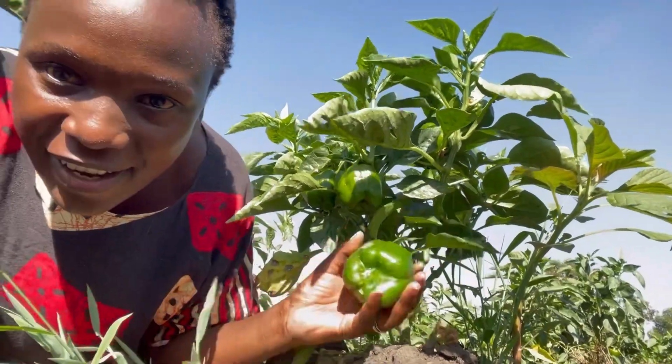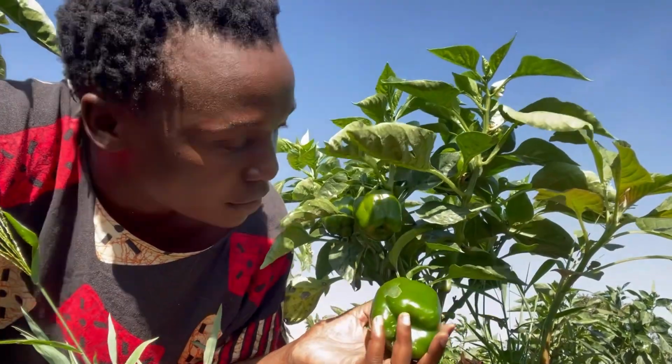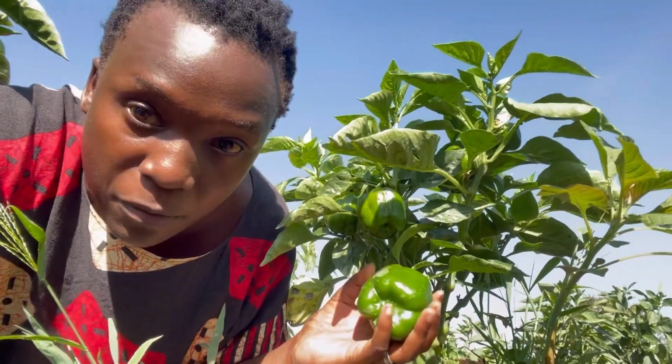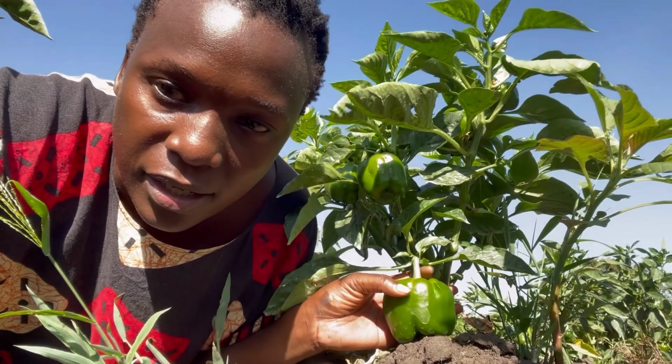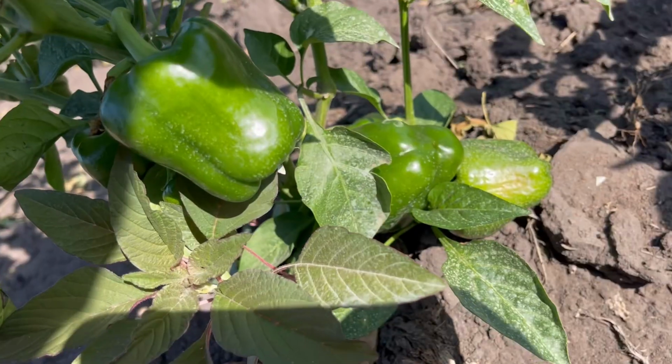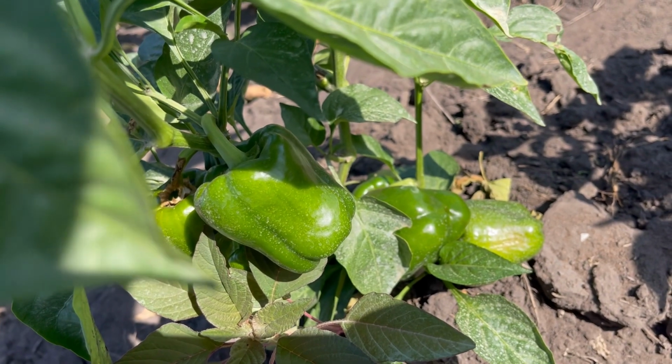Welcome to my green pepper garden. Guys, have you seen green peppers before? Or you only know them in the supermarket? Actually, these are the brothers of the red peppers, the yellow peppers. So these are the green peppers. This is how they look while in the garden.